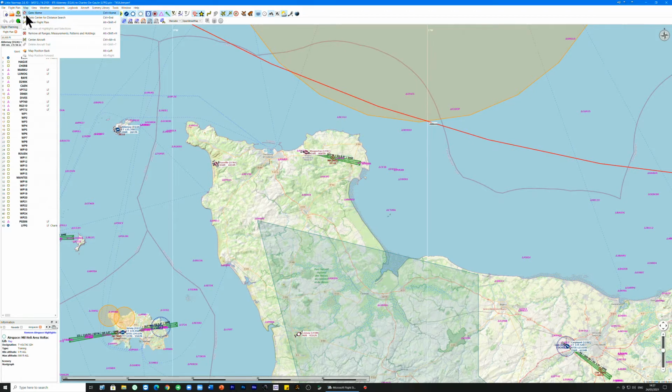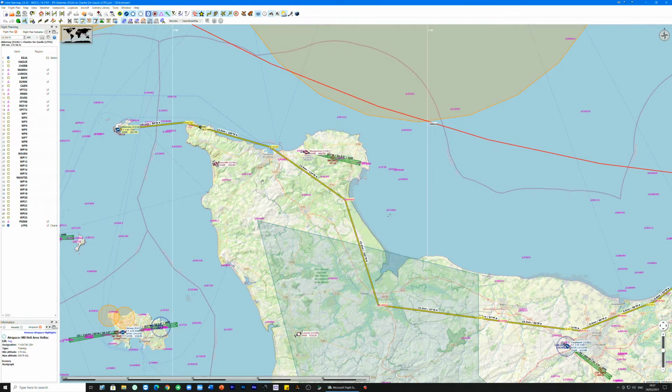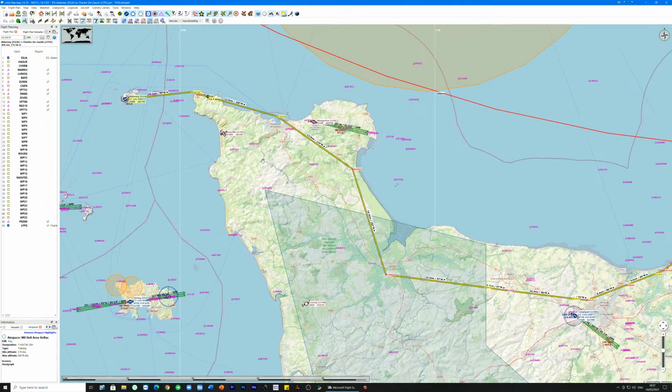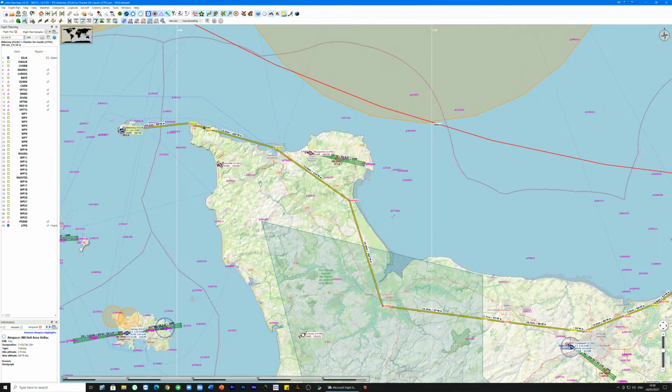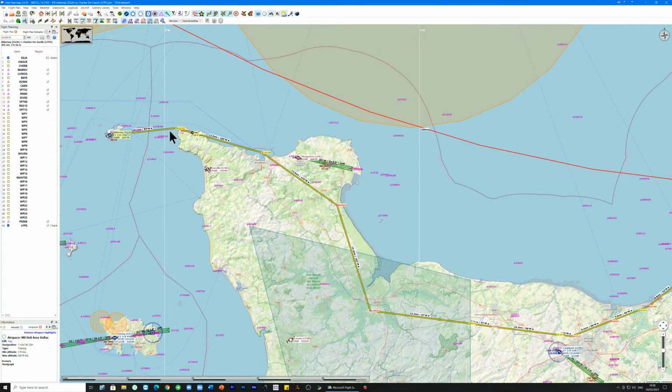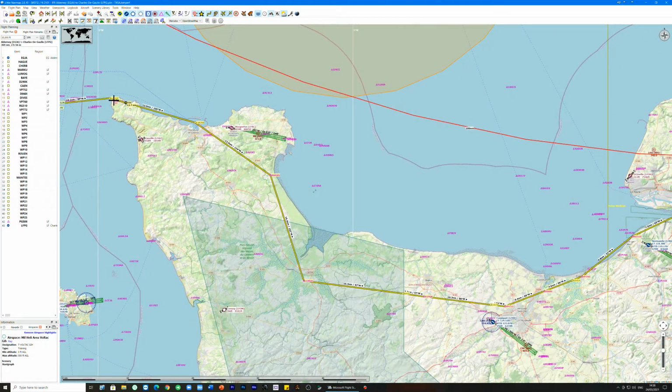We're going to go to View, and go to Show Flight Plan, and it will pop up. I may deviate from this, but as I pass roughly the markers, they'll automatically get ticked off. So flying from Alderney, depending on the wind direction we get today, it might be flying in the opposite direction to start off with, and then loop around the island, and then hit the northern tip of France here, then go past Cherbourg, and then down.